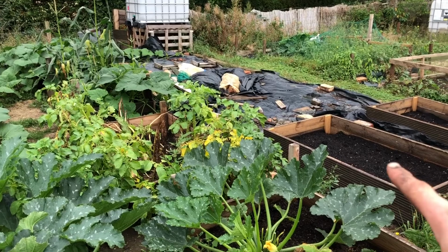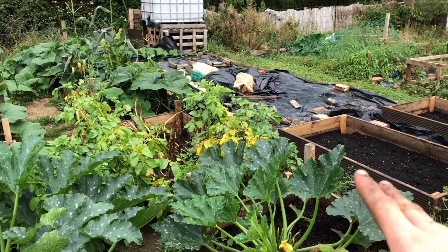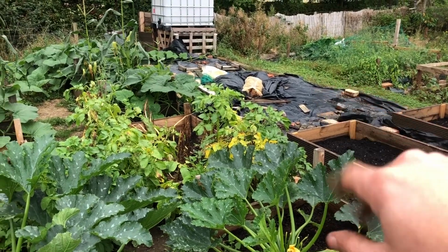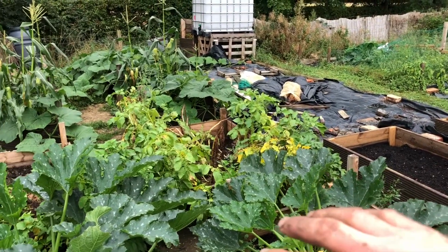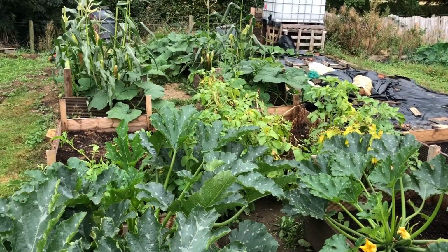We did get some more of this soil improver Thursday, so we've got that ready to go at home. That will fit another 2 or 3 beds probably. Yeah, so all going on. Hopefully we'll get some more beds in soon and we can plant some more things.